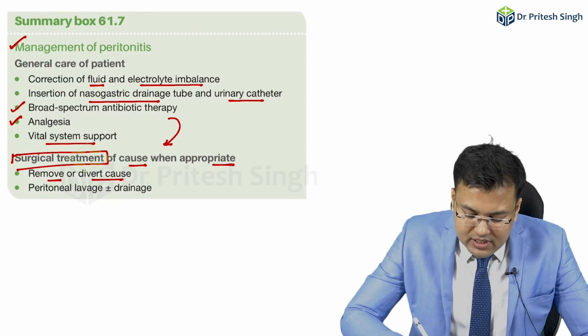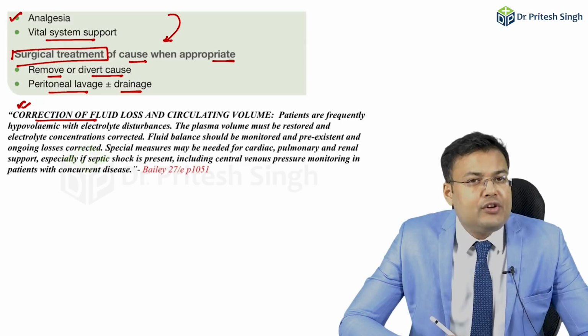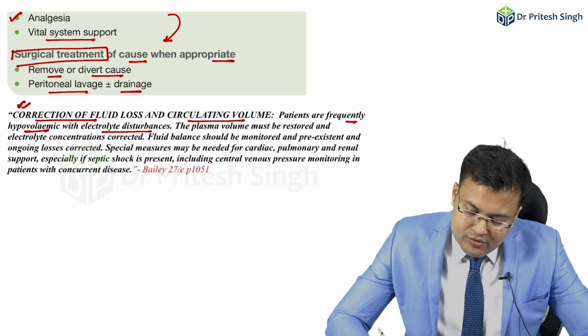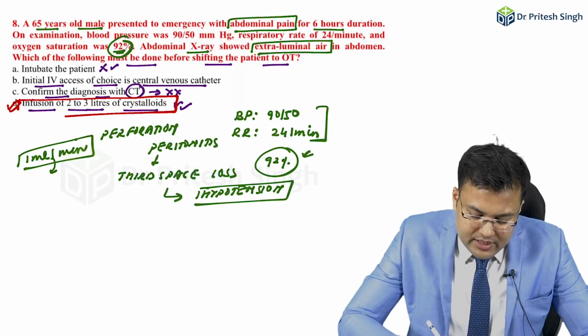So it is very important for patients of perforation peritonitis that we go for correction of fluid loss and circulating volume, because these patients are frequently hypovolemic with electrolyte disturbances. Here we have to restore the plasma volume, so plasma volume should be restored and ongoing losses corrected. Clear? So in this question, we should go for infusion of 2 to 3 liters of crystalloids.